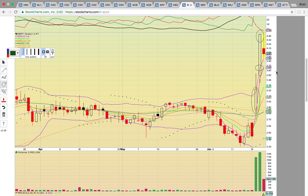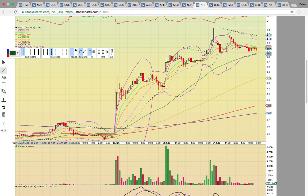The candles are just working back in the bands. What has to happen is you want to see EMA 4 at 366 hold. That's the pink line right there. As long as that holds, the chart's still super strong and it could keep pushing higher. There's really big volume here. So let's see if it can hold that 366 level and get a bounce.